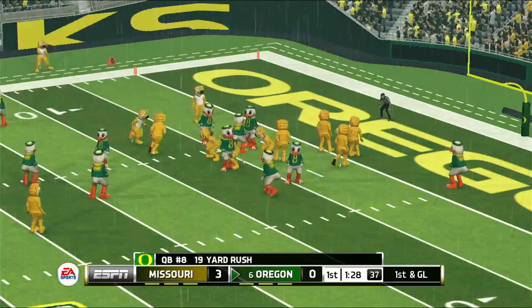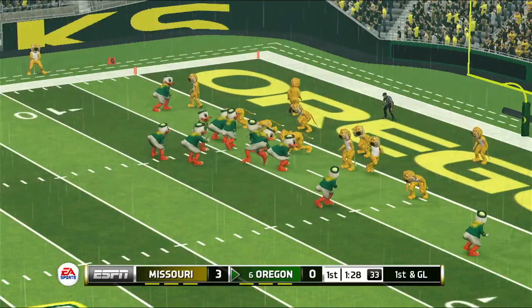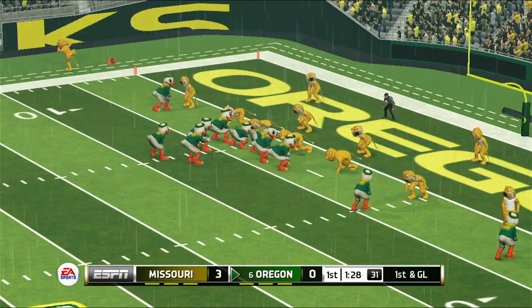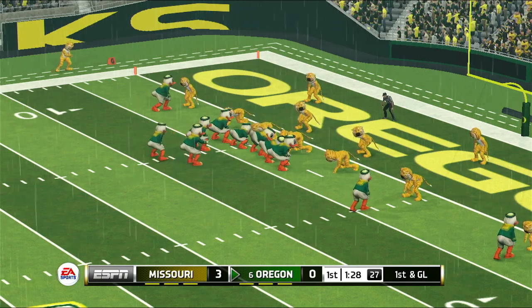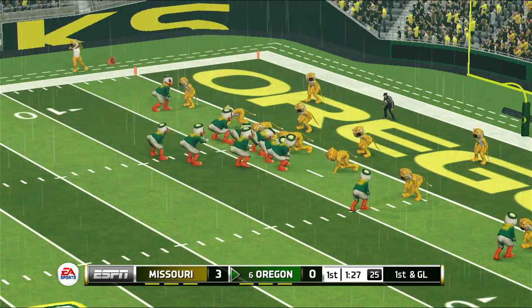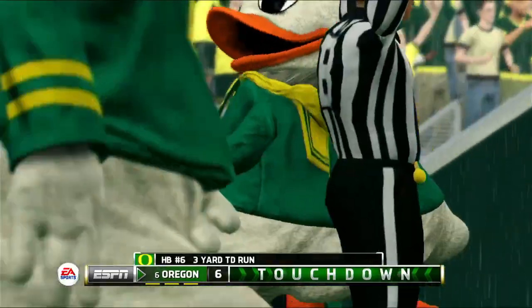The offensive coordinator right now is very happy with the execution. That's the fifth first down on this drive alone. The big thing is when you have this kind of drive going, you don't want to end it in a field goal. Now you want to focus on trying to put the football into the end zone. Touchdown, Oregon!